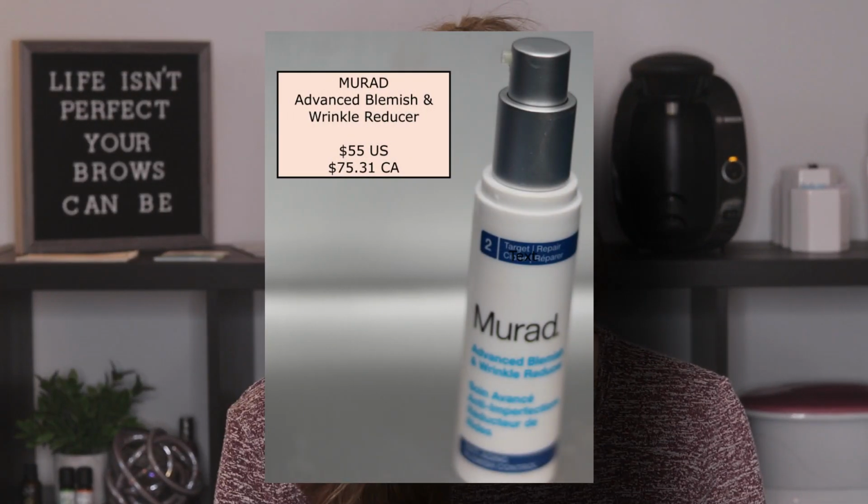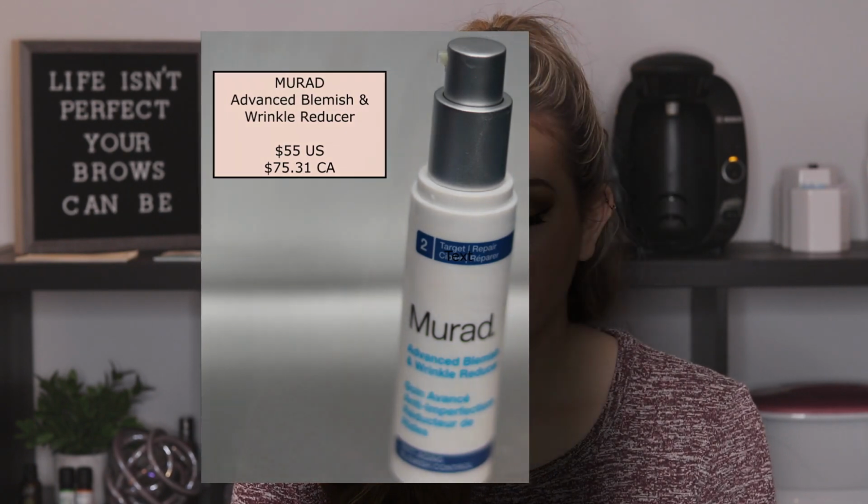Another thing that I've been using, which I have not talked about yet with you guys, is also by Murad. I'm super in love with Murad skincare. It is one of my favorite skincare lines, and it is the Advanced Blemish and Wrinkle Reducer. So this is a Step 2 Target Repair. It is an anti-aging blemish control. I've been using this for a few weeks, and I just feel like I still have some acne. My skin is oily, my skin is acne prone. I have an IUD, and I find ever since then my skin is not as in control as it used to be.